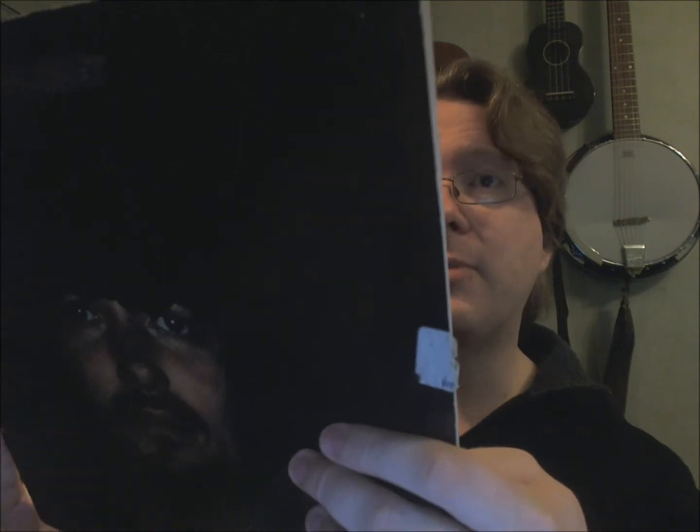Yeah, then I found this. Delaney Bramlett of Bonnie and Delaney fame, of course. And I had no idea that he made solo albums, but of course, why shouldn't he make solo albums? Most people make some sort of solo album, and this is a CBS issue from 1972.